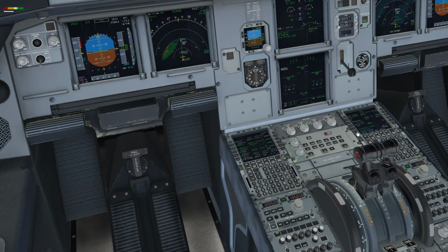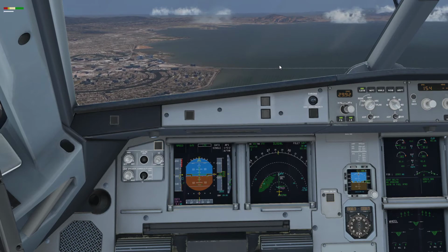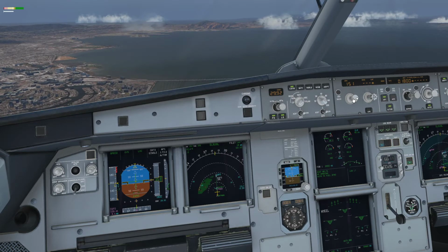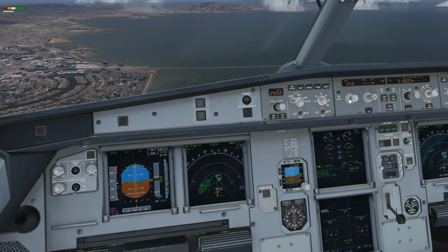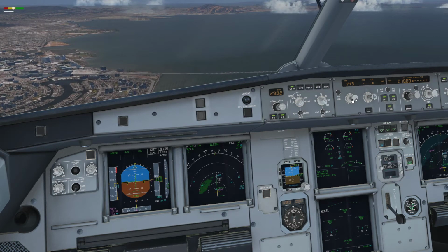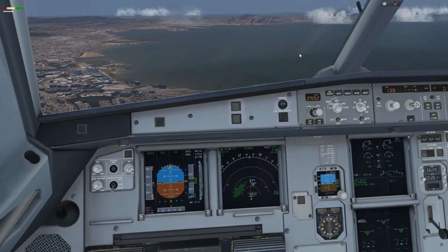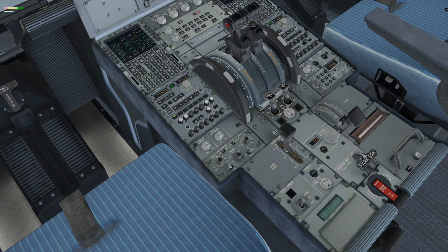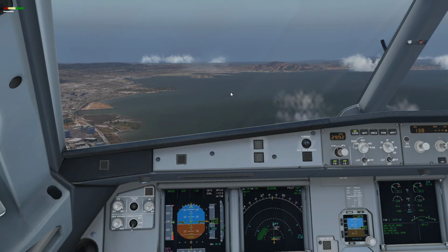Alright, let's activate approach phase. Contact Seattle Center, 126.6. 126.6. Yeah, we were showing our approach speed at 138, so I'm just going to set that in. Now we're showing glide slope and localizer. Speed brake is armed. Thank you, Portland altimeter 3025. Let's do our final approach.